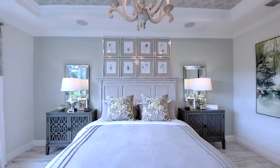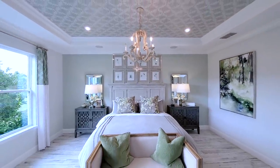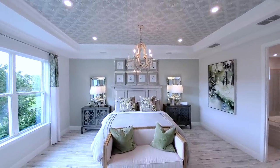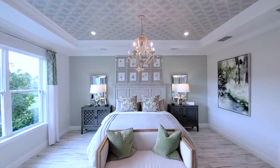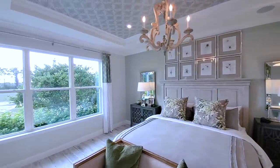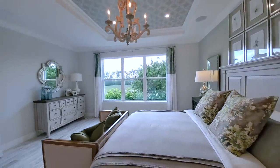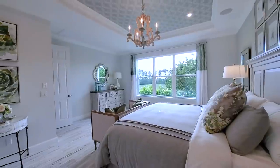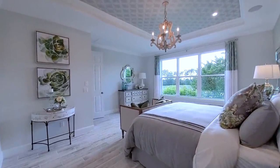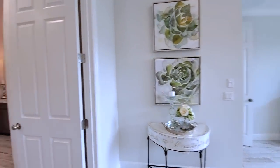Look at this tray ceiling, fully loaded. It has the crown molding inside and on the lower half of the ceiling. You see it has the wallpaper, three large windows in the back, letting in all this natural light. I love these floors, really. It's got that gray, brown, white tone. Well done. It's all in the little details.